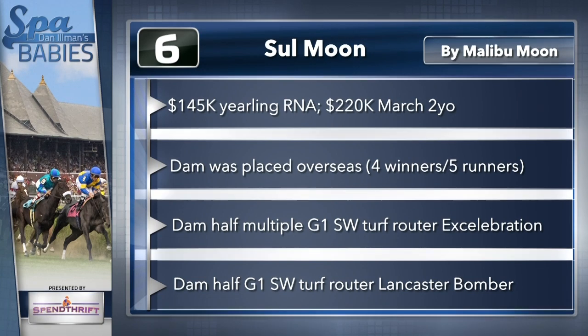But look at the dam siblings. Excelebration, a multiple Group 1 stakes winner. Lancaster Bomber, a Group 1 stakes winner. And this horse just got pipped ahead in the debut. I think he benefits from that effort and should run very well for Bill Mott.